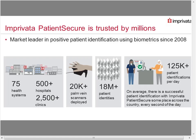Imprivata Patient Secure has been a market leader in the area of patient identification for healthcare over the last 10 years or so. So working with about 75 health systems, over 500 hospitals, and 2,500 clinics, and collecting a pretty significant body of patient identities. Not that we store them, but these are the number of people that have been identified with Patient Secure, and many authentications happening each day.